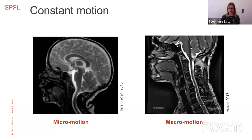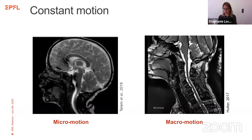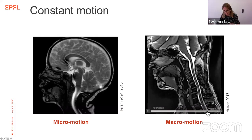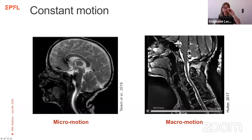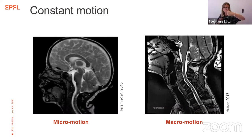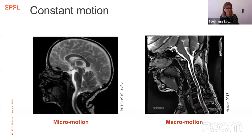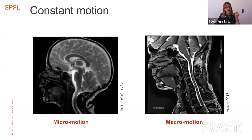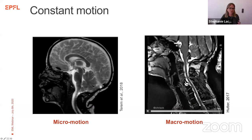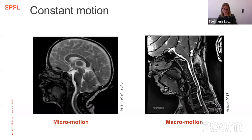This is a person in the scanner moving their head up and down. This is just a physiological movement, and you can see that the spinal cord, at the center of the scan, is distorting, stretching, compressing, and even twisting, sometimes quite significantly. So again, if you're anticipating placing a device in the vicinity of the spinal cord, these are challenges or parameters that you need to account for in your implant.